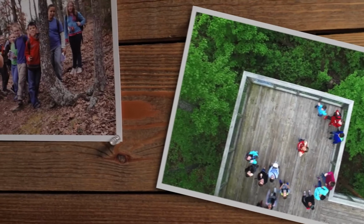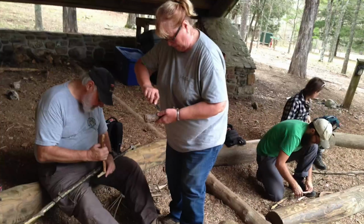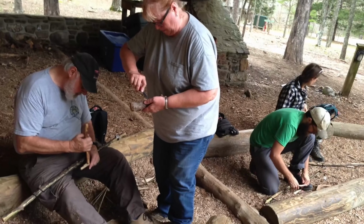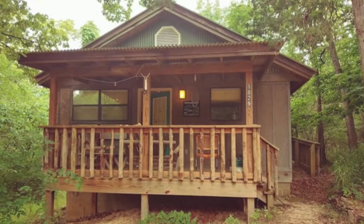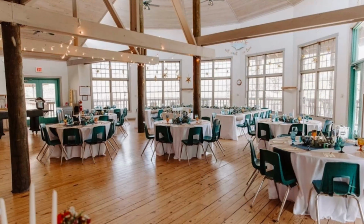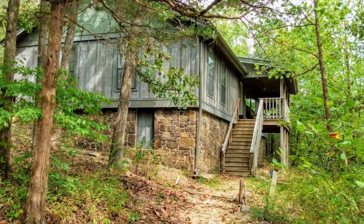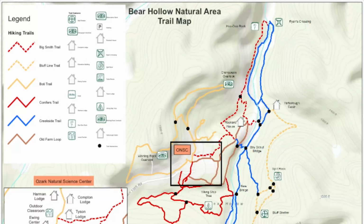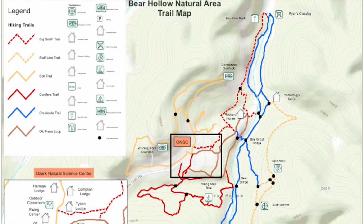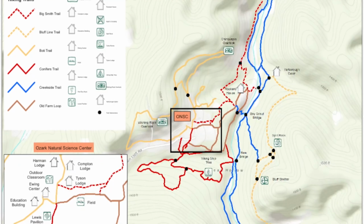At Ozark Natural Science Center, we connect people with nature by offering immersion experiences. We host school programs for local 5th graders, as well as other nature educational programs for children and adults. We also rent out our cabins, apartments, event center, and campsites so guests can enjoy our beautiful wilderness. We're located near Huntsville, Arkansas, and we are Arkansas's only residential overnight science center. We have 8 miles of hiking trails within Bear Hollow Natural Area, a natural heritage property, which in turn is tucked within Madison County Wilderness Area, managed by Arkansas Game and Fish Commission.